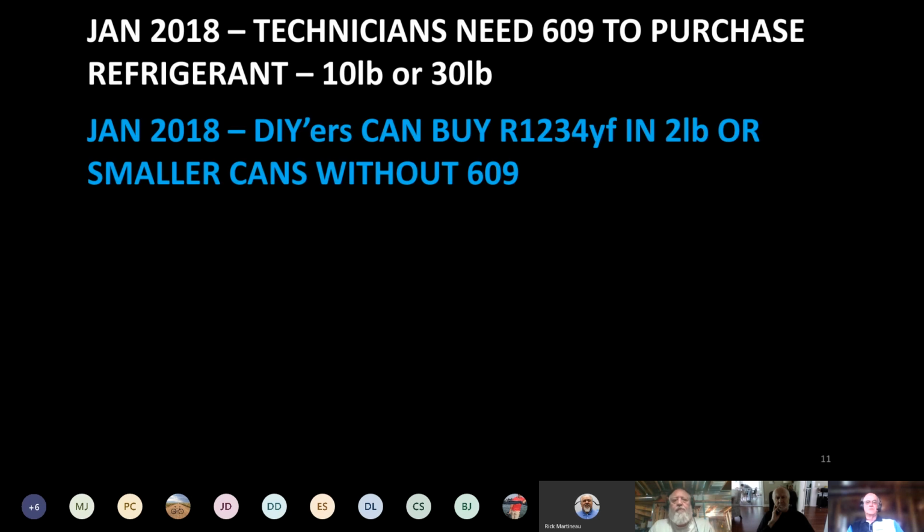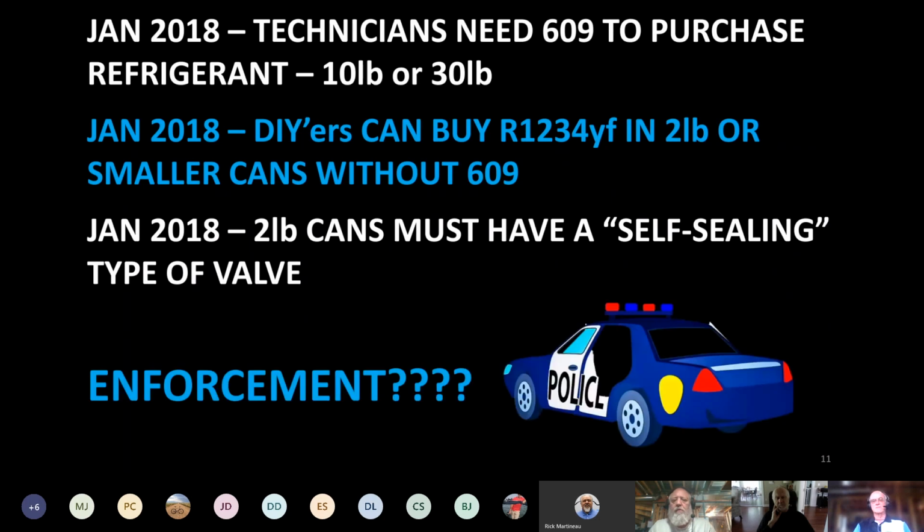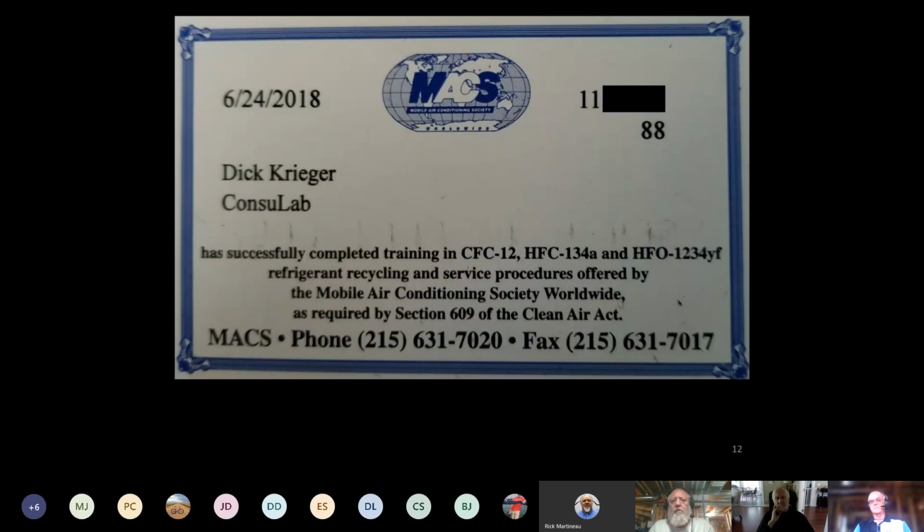DIYers can still purchase 2 pounds or less in smaller cans without 609. Cans from January of 2018 must have a self-sealing type of valve, no more puncturing it and letting it out into the atmosphere. Is it being enforced? Some states are very actively enforcing this 609 certification, Michigan being one of them. This is a 609 certification that you get when you successfully pass the test. You can take it as many times as you need to pass.